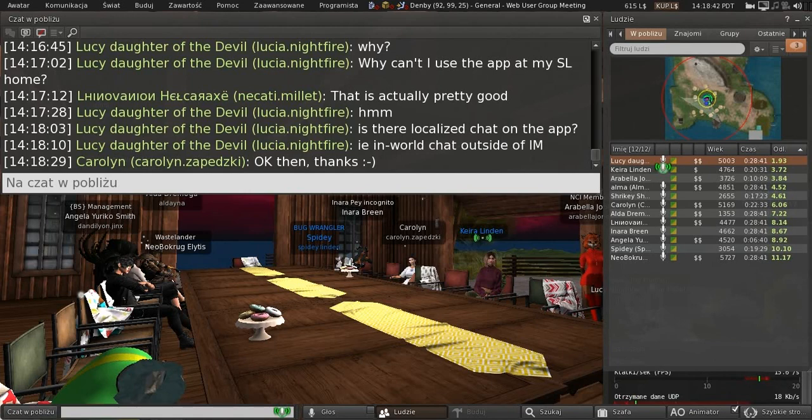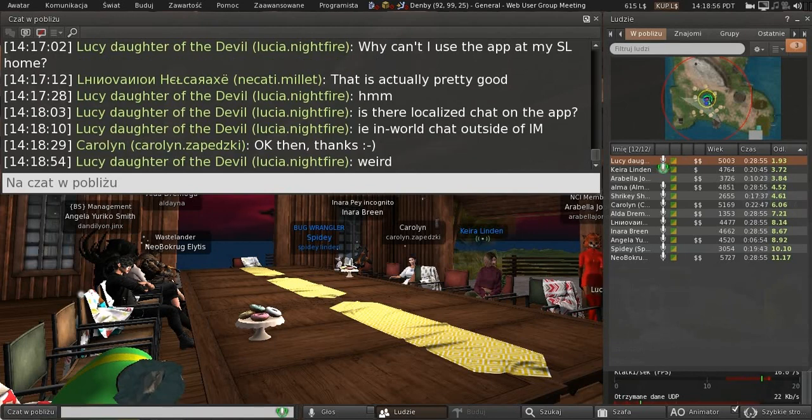Localized chat, in-world chat outside of IM. No, there's not. It's only IM at this point in time. We're going to be introducing group chat, but there's not going to be any local chat within those regions.